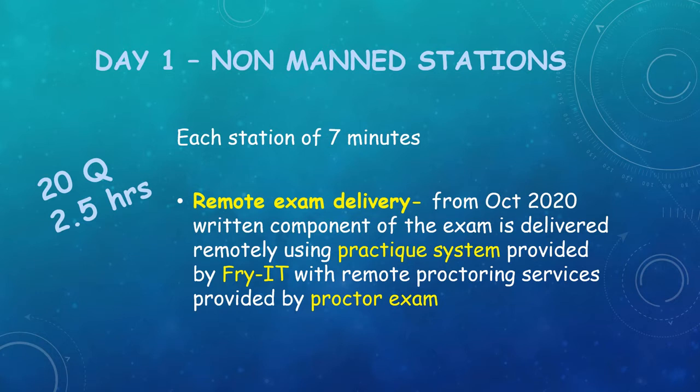As I said, it's a remote exam delivery, that is an online exam, from the October 2020 session. The written component of the exam is delivered remotely using the Practic system, with remote proctoring services provided by Proctor Exam.